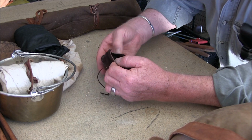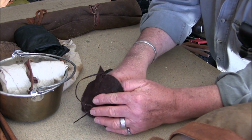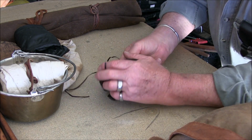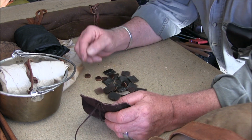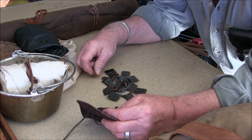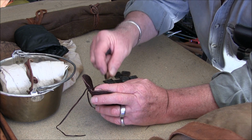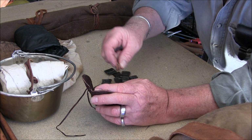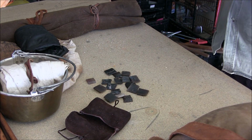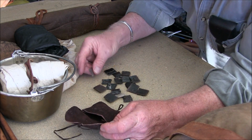What I've got here is a stack of flints. Now really, I don't need that many flints. I really don't. Long term, yes. There's some wads. I'll put the wads back in there because the leather wads are handy. These are just spares. So let's have a look at these flints. There's some good flints in there.